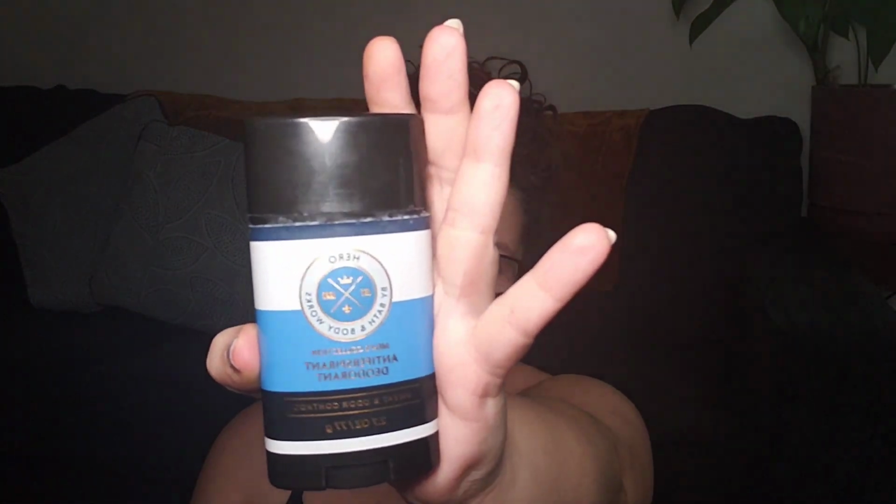I actually have another matte empty here. I have the Hero by Bath and Body Works and a Perspirant deodorant. This is definitely one of my favorite men's fragrances, so I went ahead and bought a lot of that for him. It just smells so good. The fragrance notes on this one are fresh cardamom, vetiver root, and white cedar.